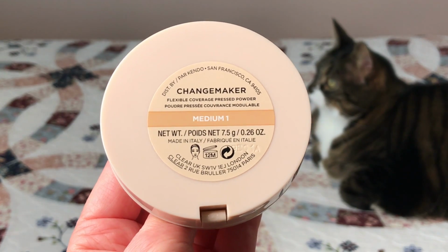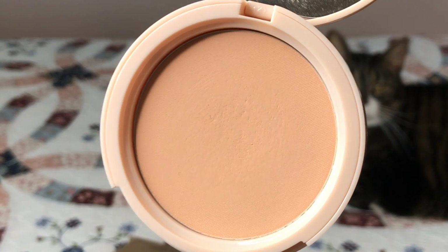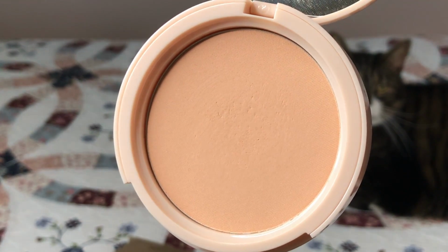It has the clean makeup symbol at Sephora. It's vegan and cruelty free. They only have 4 shades in Sephora, but if you order it online, there are 8 shades. I wish I had known that. It controls shine, it's weightless and breathable, and it doesn't look cakey at all.